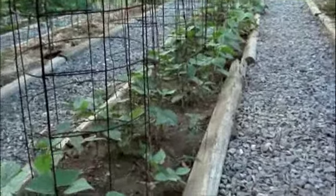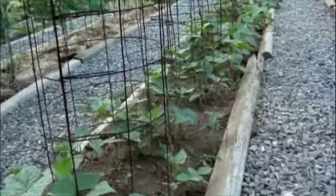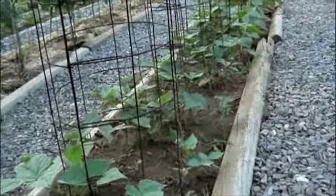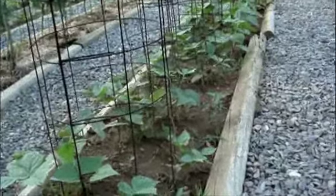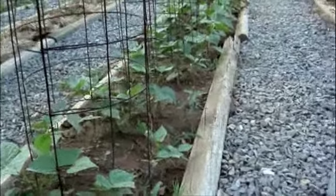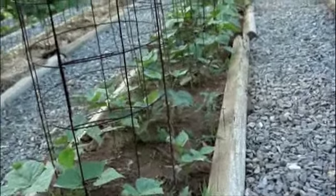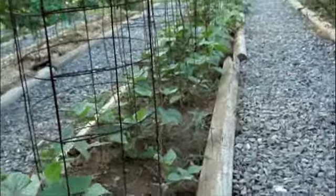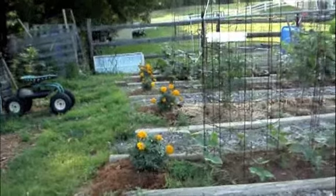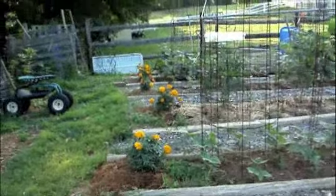I planted this row of beans in June, I think around the 20th, just before we went on our cruise. So that's about 3 weeks ago, 3.5, 4 weeks ago. They're coming along. There were peas in this row, but once the heat comes along, the peas don't grow any longer and they dry out. So I pulled the peas and planted the beans. At the end of each row, I plant marigolds for 2 reasons: one, to attract good insects, and the other to deter bad insects.